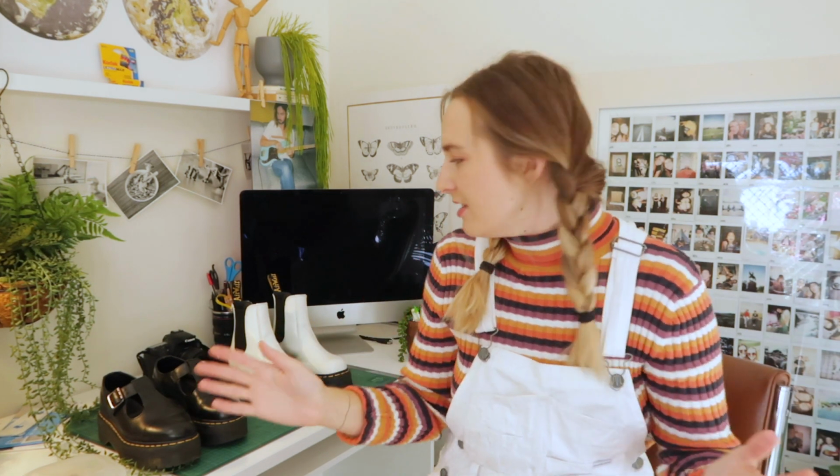Okay, so you've decided on some docs, you've bought them, they've arrived. What do you do next? Well, first up, be happy because they're probably going to be super easy to break in because someone else has already done that for you. Depending on the condition of the shoes, I will either leave them or I'll clean them. Most of the time I do leave them because I'm lazy.